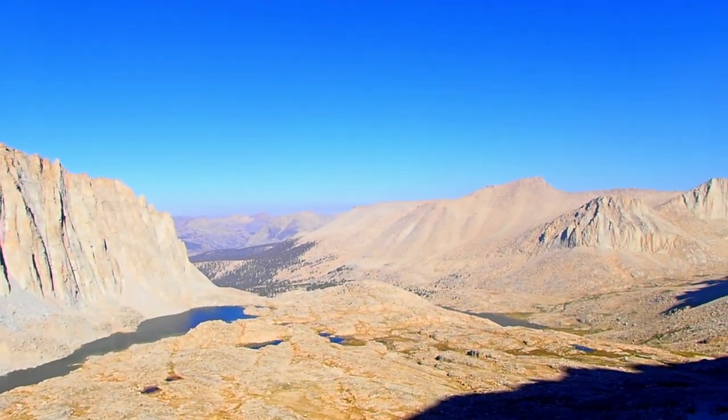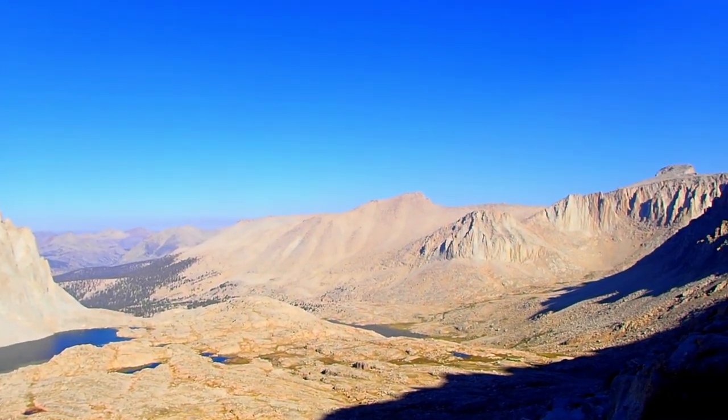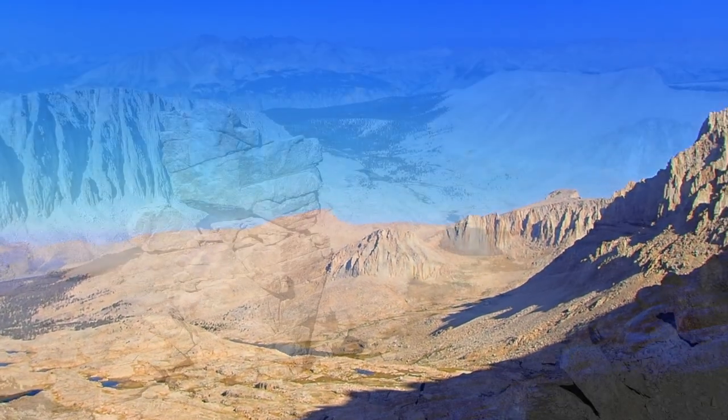I think it was here, on these switchbacks, that I learned the value of coordinating my breathing and my footsteps into a healthy rhythm.